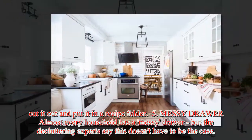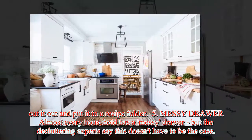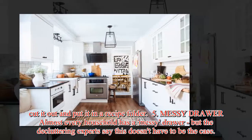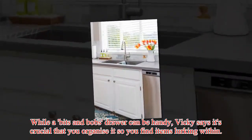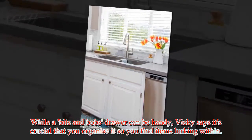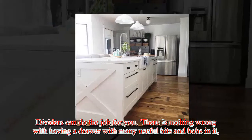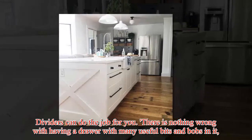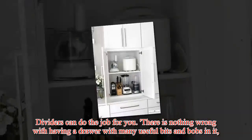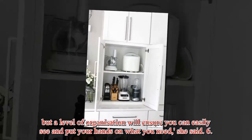5. Messy drawer: almost every household has a messy drawer, but the decluttering experts say this doesn't have to be the case. While a bits and bobs drawer can be handy, Vicky says it's crucial that you organize it so you can find items lurking within. Dividers can do the job for you. There is nothing wrong with having a drawer with many useful bits and bobs in it, but a level of organization will ensure you can easily see and put your hands on what you need, she said.